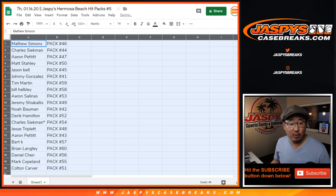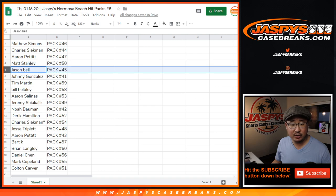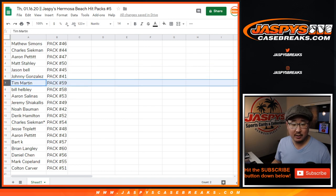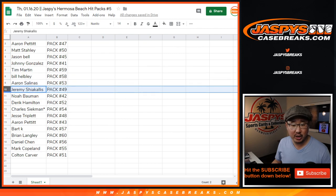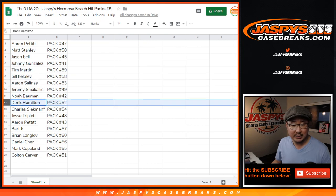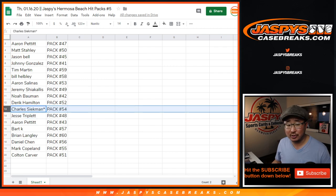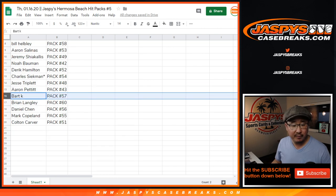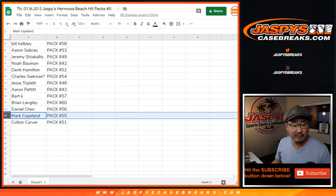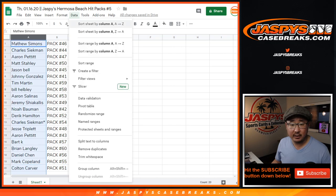Matthew Simons, pack 46. Charles, pack 44. Aaron, 47. Matt, 50. Jason, 45. John, 41, Tim, 59, Bill, 58, Aaron, 53, Jeremy, 49, Noah, 42, Derek, 52, Charles, 54, then that's your last spot, Mojo. You got a little star next to your name for last spot, Mojo. Jesse with 48, Aaron, 43, Bart with 57, Brian with 60, Daniel with 56, Mark with 55, and Colton with 51. So let's order these alphabetically.